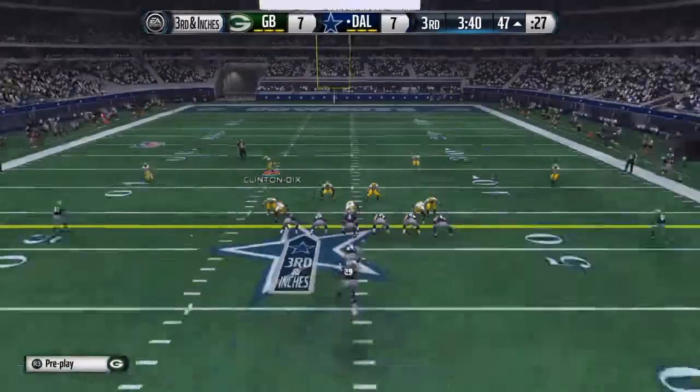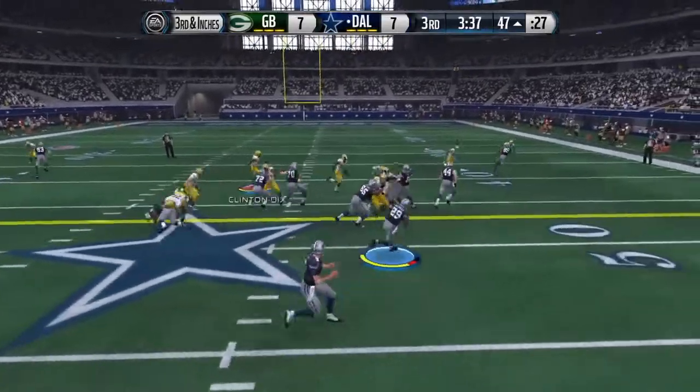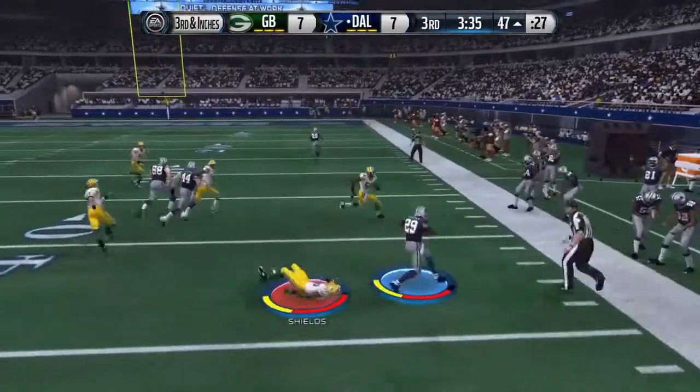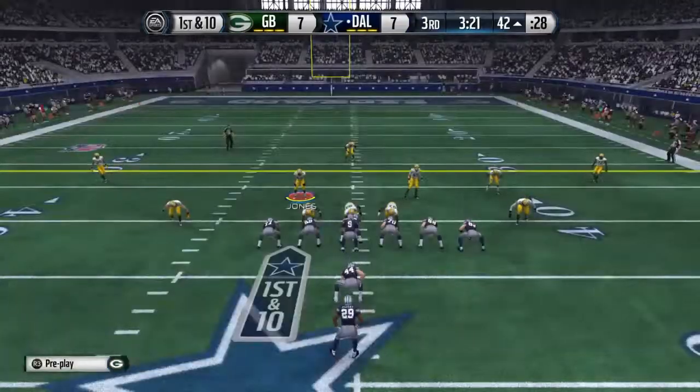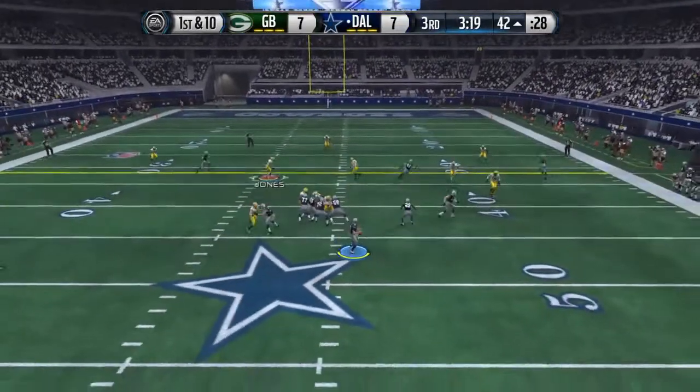Adjust. Offense lines up here. Another handoff right back to him. He's churning ahead. Murray, still gonna get hit. Tony Romo will take it right from the center. Just slow him up. Throws the pass.